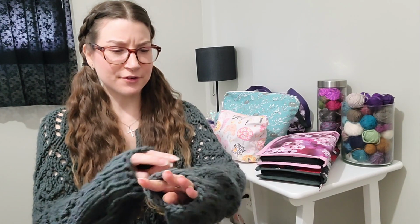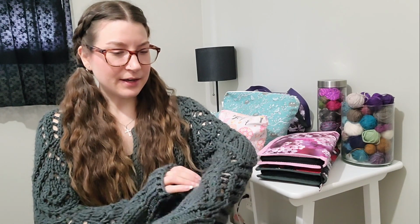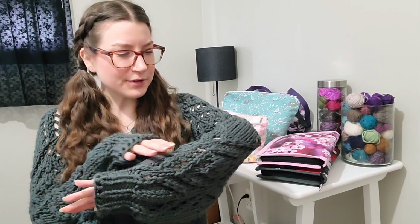And they came out super soft. It's incredibly soft, much softer than it was when it first went in. I'm noticing though that it does look like it's probably going to pill, but that's okay. I don't really mind. But yeah, so that's what I'm wearing. And so I guess from here I'll go into finished objects.